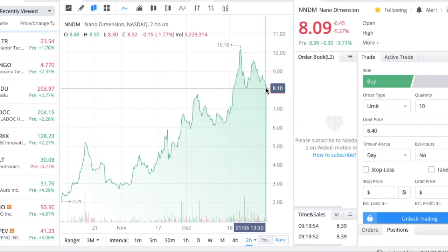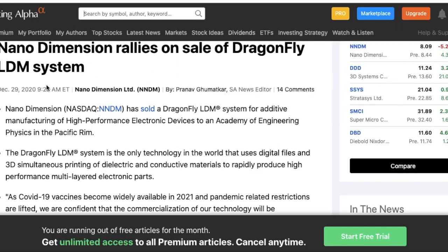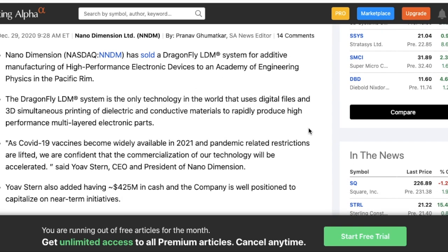So recently, NNDM had a brief rally before it was cut short and ended up going back down to the downside. They rallied on the sale of a Dragonfly LDM system. Essentially, it's a very sophisticated 3D printing system that is used to create very sophisticated 3D circuitry and other products. We can also see that they're trying to get into the medical field, so they might even be able to print pacemakers and some other medical equipment.